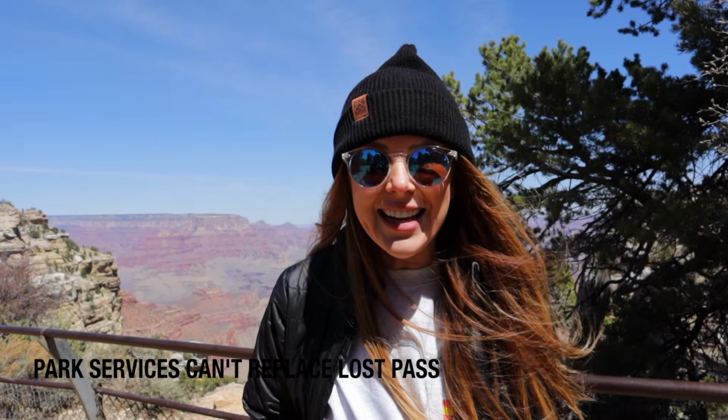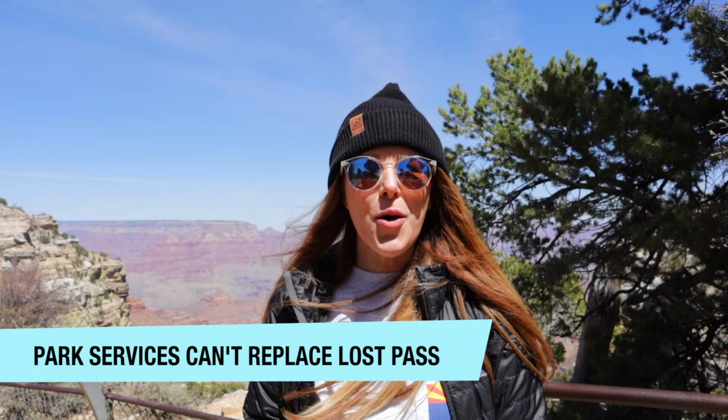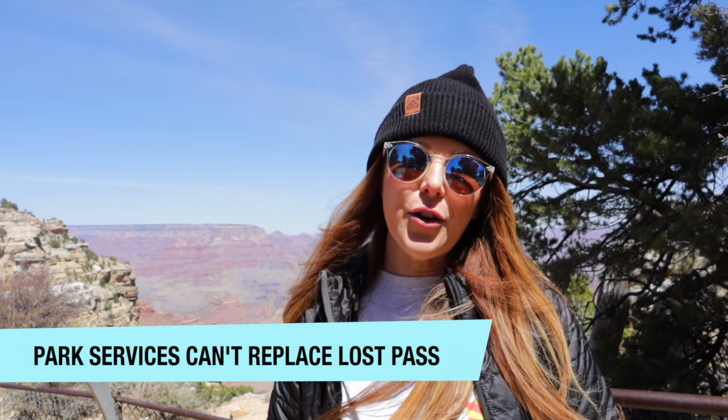To get into the Grand Canyon for just a regular old private car, it's gonna cost you about $35. So if you think about national parks, if you're gonna hit up more than one in the year, definitely look into this America the Beautiful Pass. I think it'll save you a lot of money. The biggest tip I have when you get that pass though is don't leave it at home like we did. It's my fault. Left it at home this trip. So we did have to pay that $35.